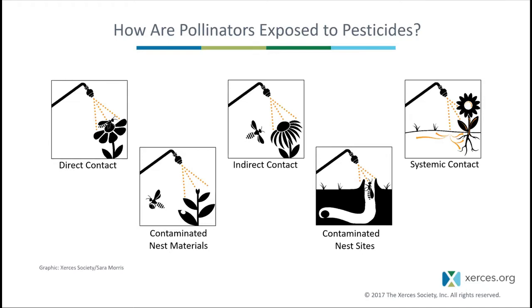And then also there are a lot of systemic insecticides, as well as most fungicides and herbicides are systemic. So they might come into contact with something that was applied elsewhere and has moved into a plant and into its pollen and nectar. So life cycle and behavior, the way that bees interact with plants and the way that butterflies are interacting with plants and having their larvae eat foliage, these are all really important to consider when you're thinking about how something might come into contact with a pesticide.